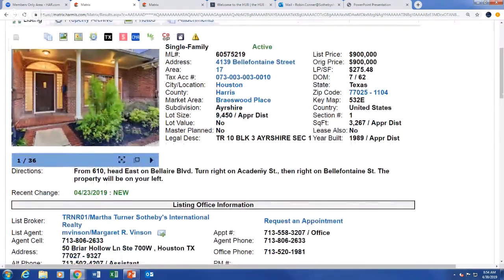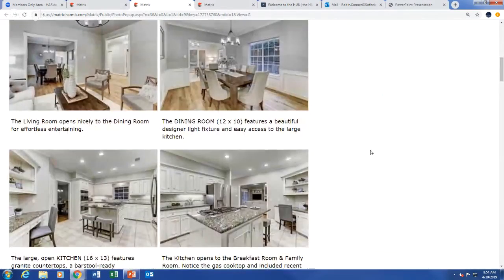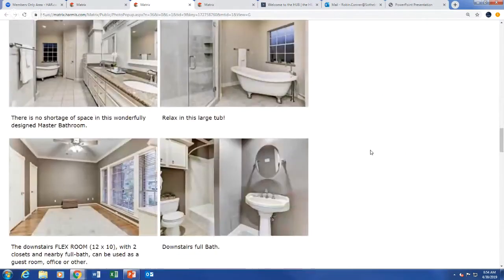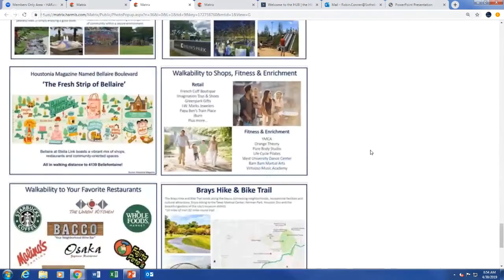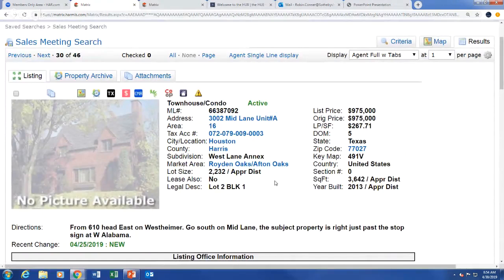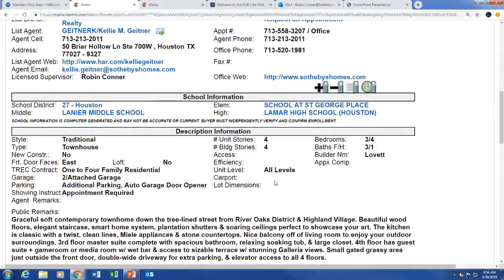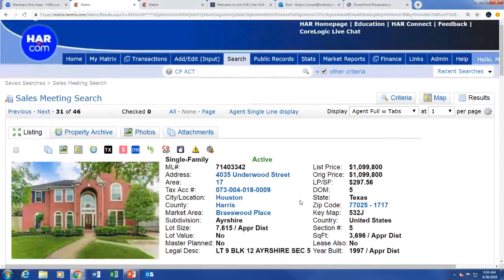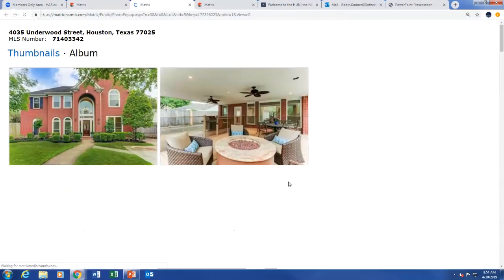4139 Bellefontaine Street for $900 in Braeswood Place, Margaret Benson. 3002 Mid Lane Unit A for $975 in Royden Oaks, Afton Oaks area. Kelly, let's see, there's no shot, so it's a soft contemporary. You can get the photos. 4035 Underwood Street for $1,099,800 in Braeswood Place, Stormy Hayes. This is Ayrshire.